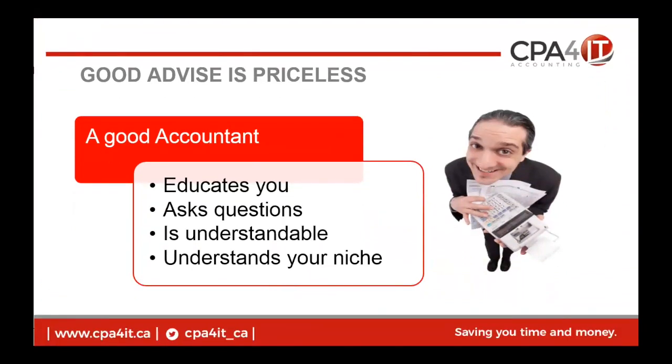So in our opinion, a good accountant does several things for you. Firstly, they educate you as to what types of things you can and cannot do and how to keep your records. So making sure that you understand your bookkeeping, your options when it relates to tax planning, and how to plan for the future. Secondly, they ask questions. So an accountant can't service you unless they understand all of your concerns, your process and your goals. The only way to do that is to have those kinds of conversations.